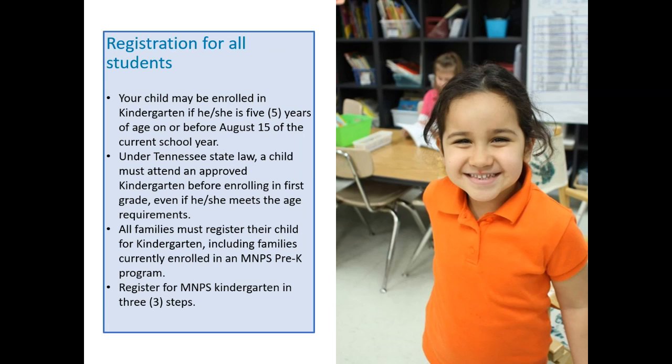Under Tennessee state law, a child must attend an approved kindergarten before enrolling in first grade, even if he or she meets the age requirements. All families must register their child for kindergarten, including families currently enrolled in an MNPS pre-K program. Register for MNPS kindergarten in 3 steps.